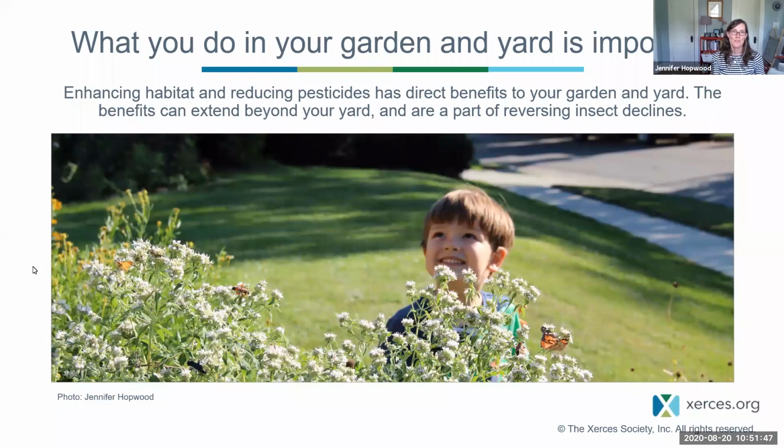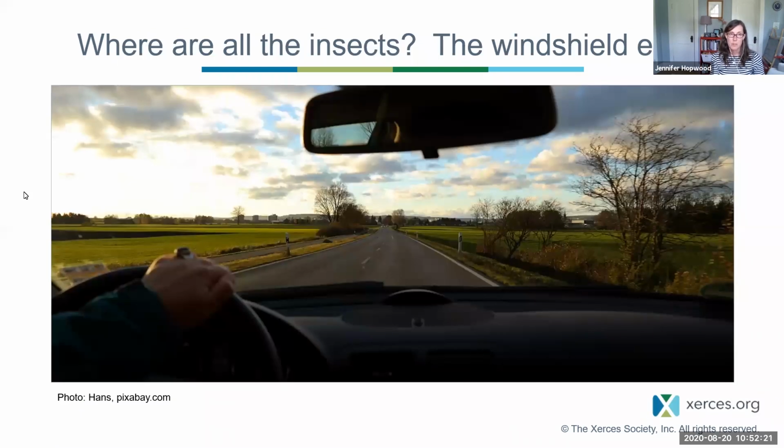All right, so these steps to think about reducing pesticides to increase plant diversity, these have direct benefits to your space. It might be because you've got more beneficial insects that control pests on your ornamental plants now, or it could be that you have better yield because you have fewer pest problems. But I want to emphasize that these benefits extend not just to your yard, but also to the larger landscape. And right now, those benefits are more important than ever. We are learning more and more about insect declines that are happening.